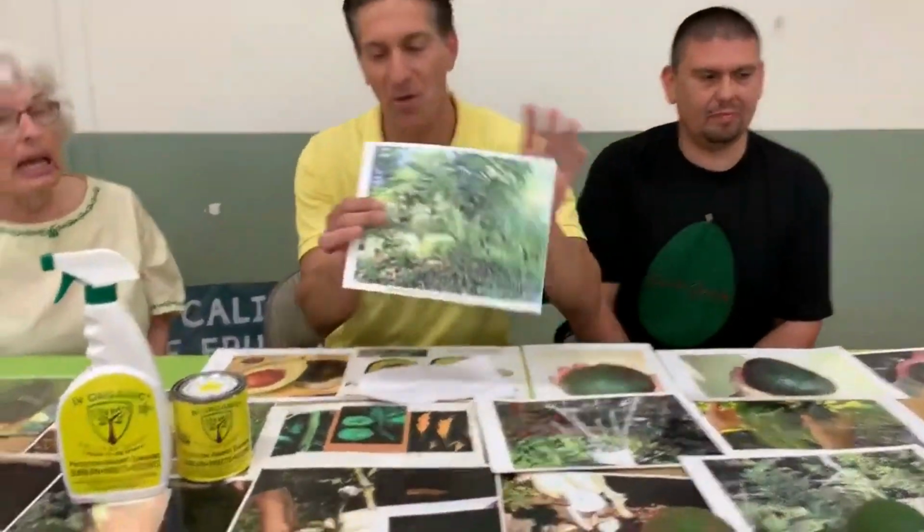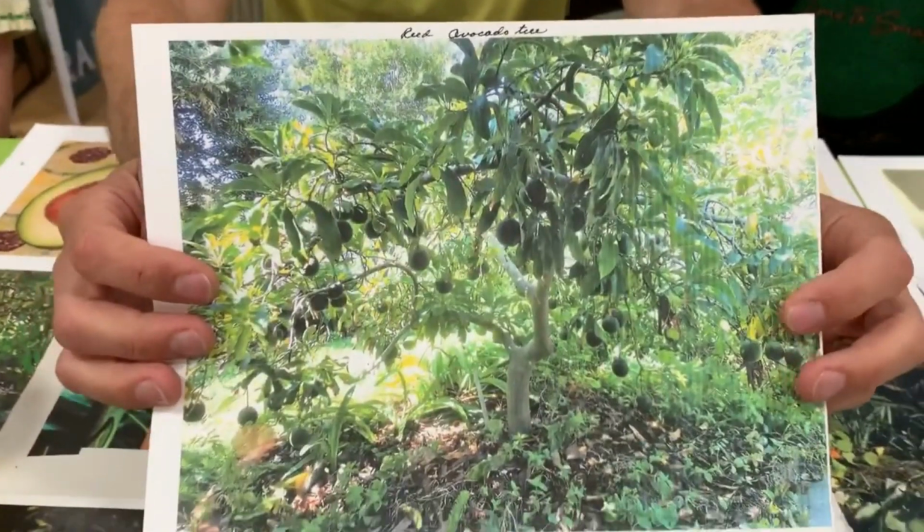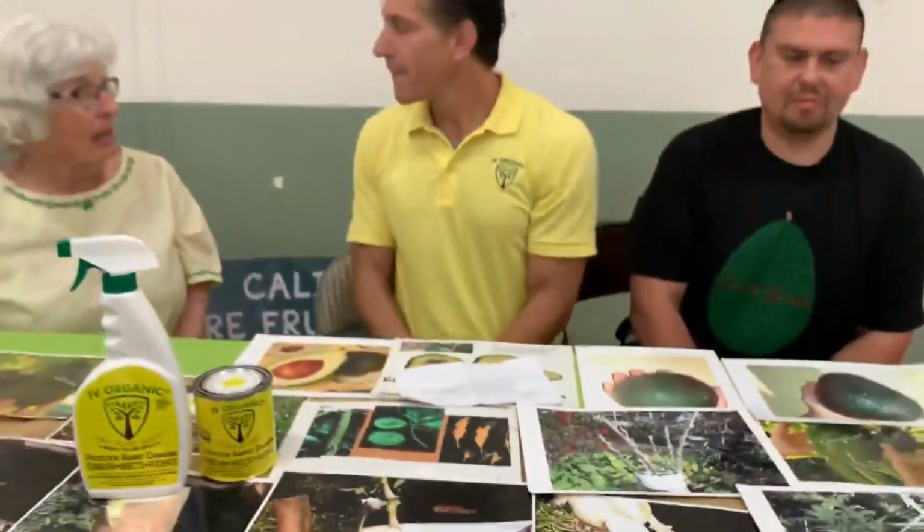Okay. So this one over here is your Reed. Yes. And what a beautiful tree. Look at all those fruit. Front yard. And it's not very large at all, and it has a lot of fruit. I keep it cut so it doesn't go high. Got it. Because if you do, they'll get 30, 40 feet tall. But you can keep it down, and it works well in a small place.